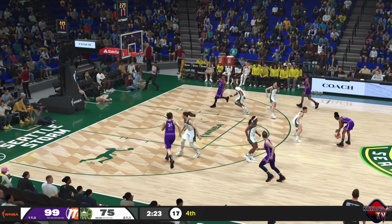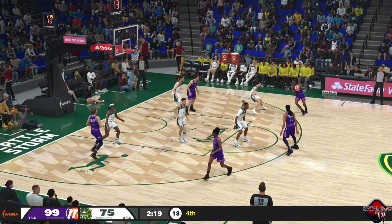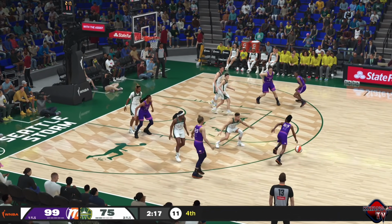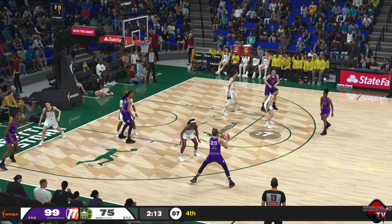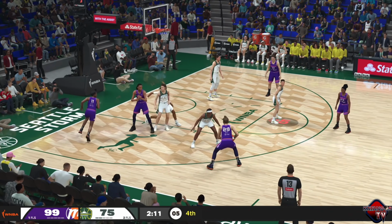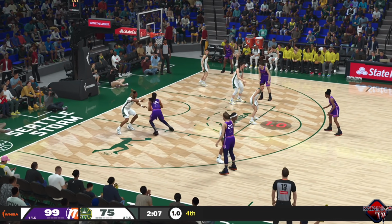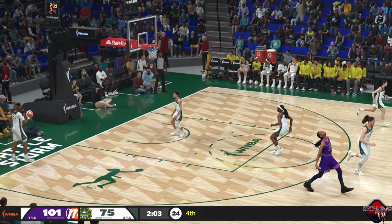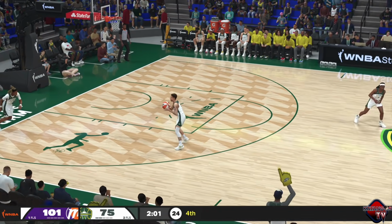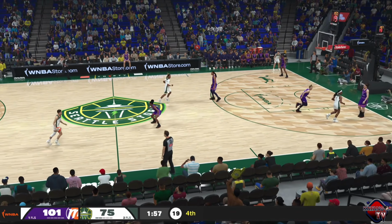Now here's Williams. Pass to Bonner. Up top, Williams. Here's Bonner. Horston defending. Bonner with the bucket. There's just no substitute for experience. Bonner has seen it all, and as a result of that, she doesn't get rattled when the clock is winding down.